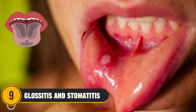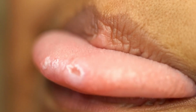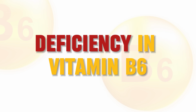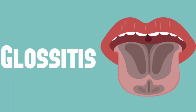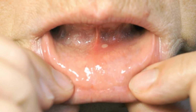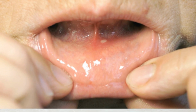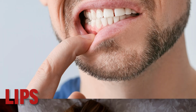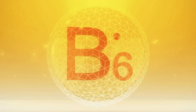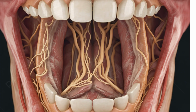Number 9. Glossitis and stomatitis. Both glossitis and stomatitis are mouth-related conditions that can be connected to a deficiency in vitamin B6. Glossitis refers to the inflammation or swelling of the tongue, often causing discomfort and difficulty with eating and speaking. Stomatitis, on the other hand, is a broader term that includes inflammation in the entire mouth, including the gums, lips, cheeks, and tongue.